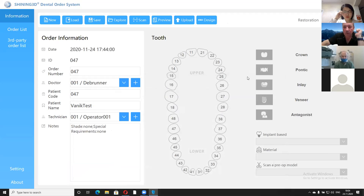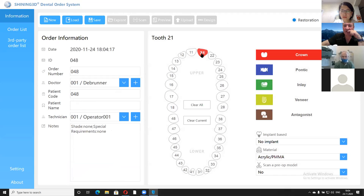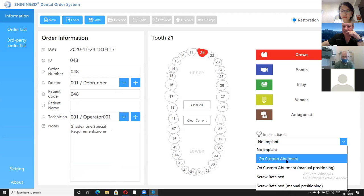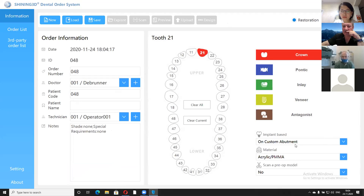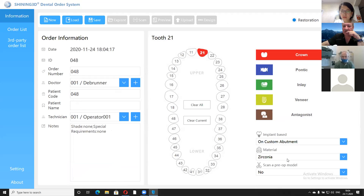So let's just quickly, only just quickly, say we want to scan something, a new case here, okay? And we want to do a crown, for example, this crown here. And we want to do an implant. Let me just get this picture down here. Implant, custom abutment, and the material, we can say it's zircon oxide, zirconia. If you want to do a pre-op model, you can do that. I'm just doing this to show you quickly how this whole thing works.